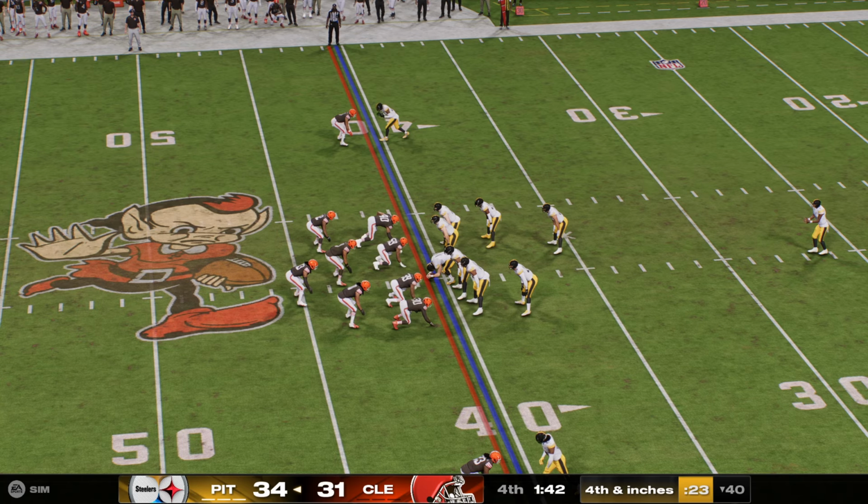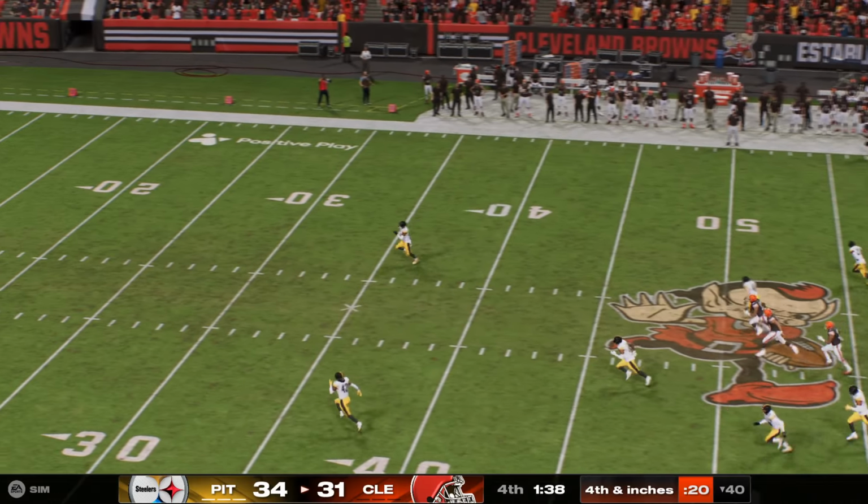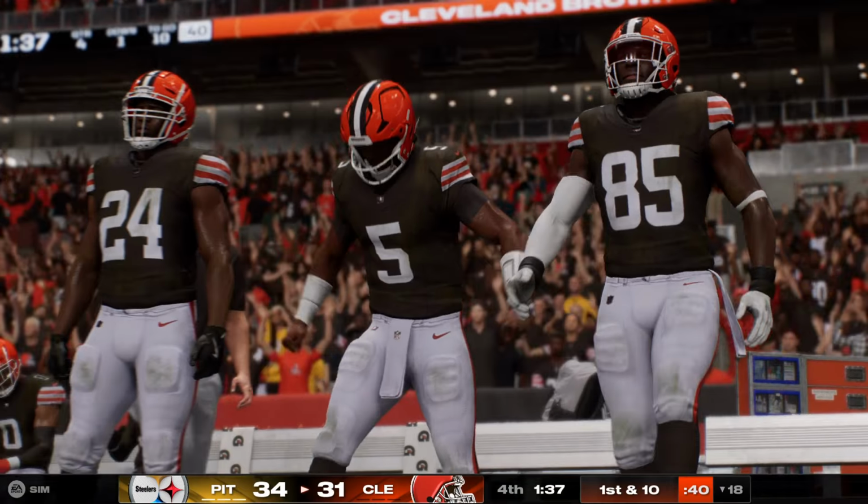Steelers getting ready to put this one away. Back deep is Jalen Darden. And the receiver with a fair catch, taken successfully. And that's where he'll turn it over to the offense. The Browns offense and Jameis Winston getting set to go to work again.